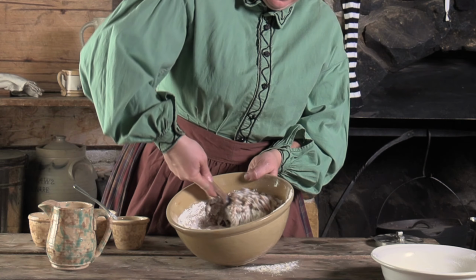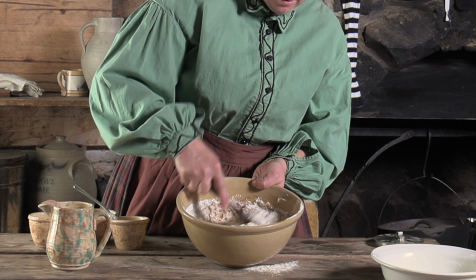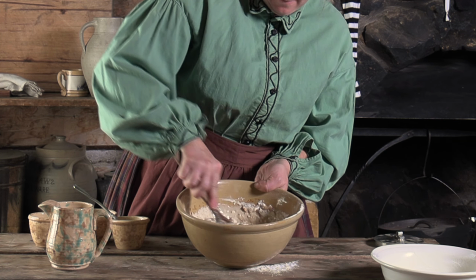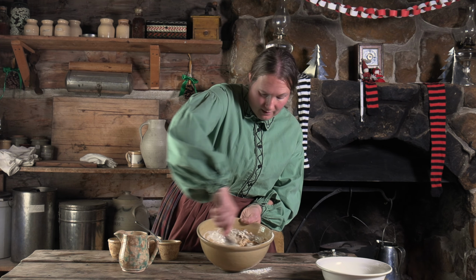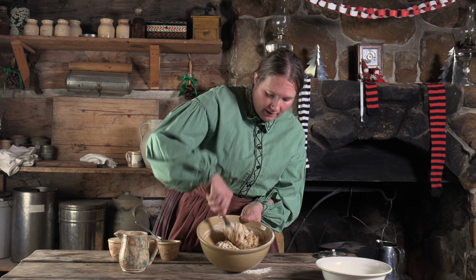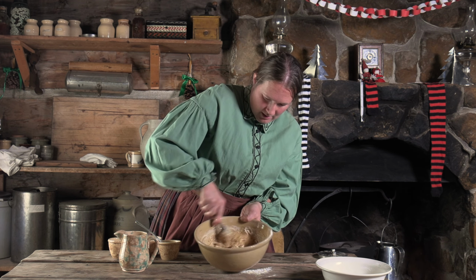Stir it until it's combined. And sometimes it's a little lumpy. This recipe is completely authentic. It has not been adapted from The Young Housekeeper's Friend from 1850.